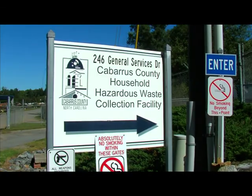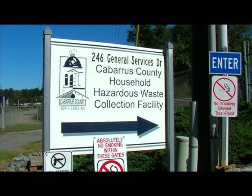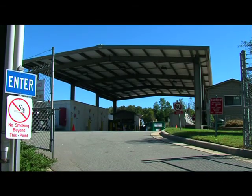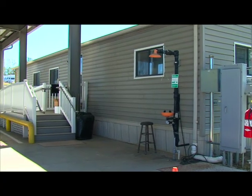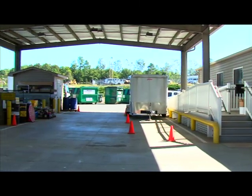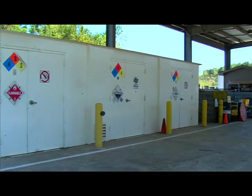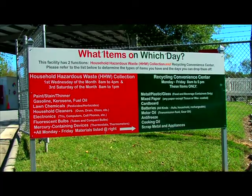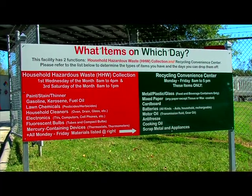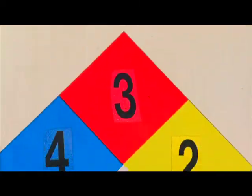Well, we are at the Cabarrus County Household Hazardous Waste Facility. This is where items should be brought instead of throwing them in the trash can. All your hazardous materials should be brought here. The facility provides a safe place to dispose of materials that can hurt the environment and damage the health of humans and animals. There is a long list of items considered hazardous that should not wind up in our landfills because they could contaminate our soil and water.